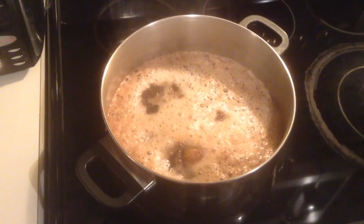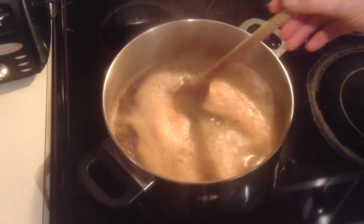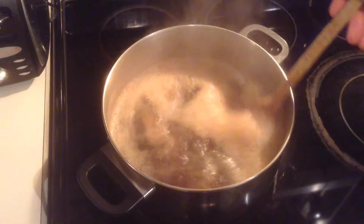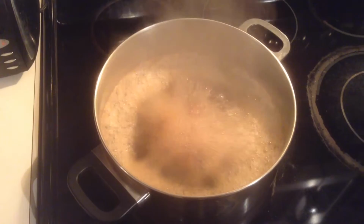So bring it to a boil. 2 minutes later, turn it down to a simmer. There we go. That's it coming to a nice boil. So we'll just give it a little stir. It smells great. It's got that sort of mulled wine Christmas time kind of an aroma. I'm really looking forward to trying this out. But yeah, we'll just give that a couple minutes. Then we'll turn it down to a simmer and move on to the next item.